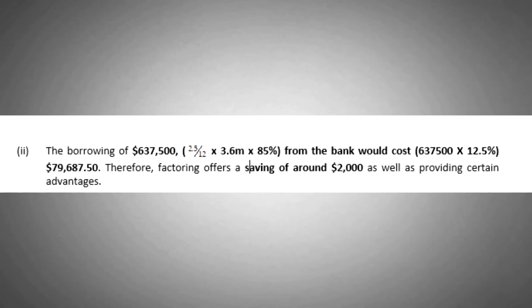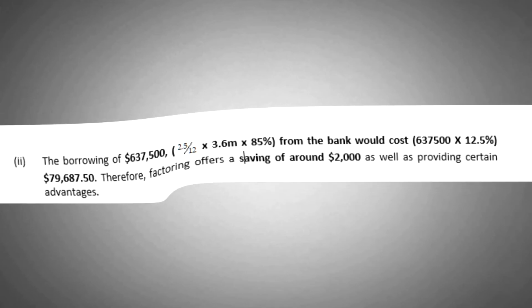So how is this figure of $2,000 calculated? We know that the net cost of factoring is $77,875, while the cost of borrowing from the bank is $79,687. So the difference comes to approximately about $2,000. Anyway, what additional advantages the factor involves would include: one, flexibility.